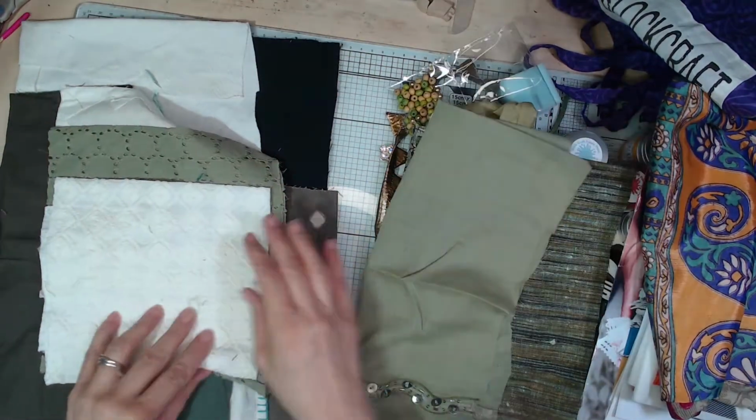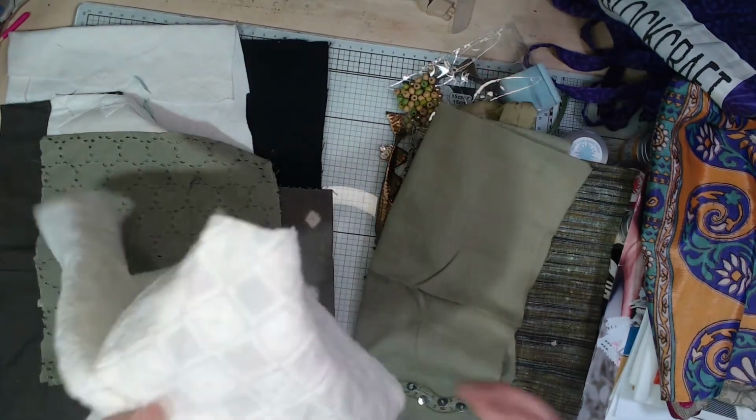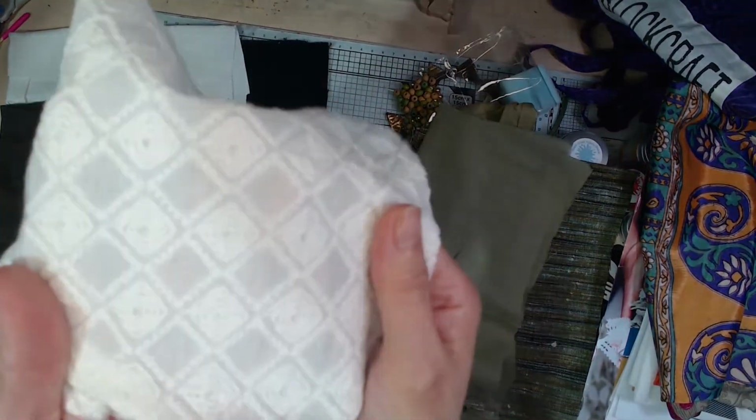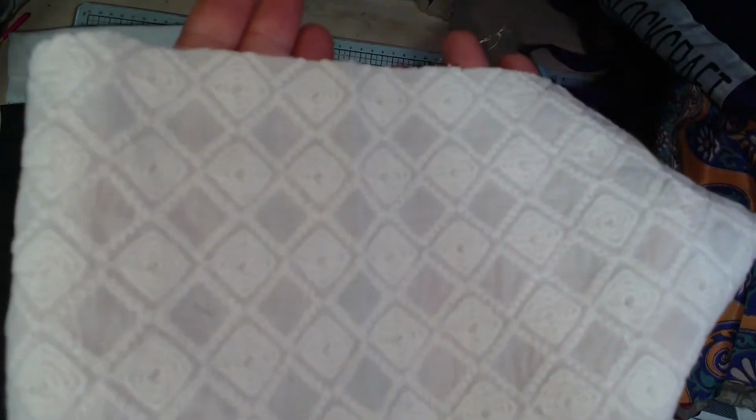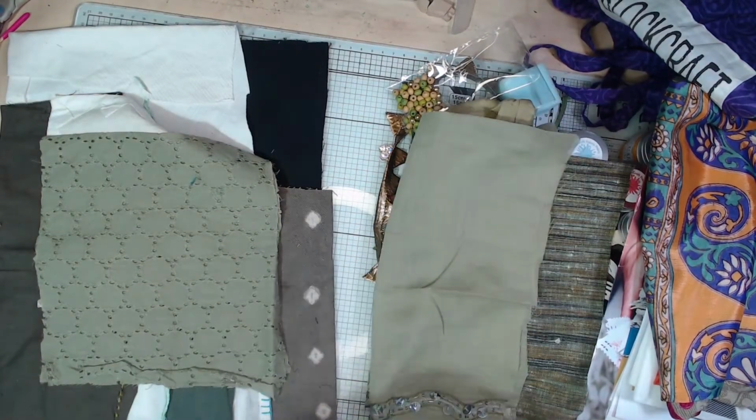Well, now I've seen what's actually in here, I'm changing my mind about what I'm going to do with it. This has got a lovely texture. I don't know how well it will come out on the camera. That's better. That sort of shows it. It feels lovely. It all feels soft and kind of worn, but in a good way, you know.